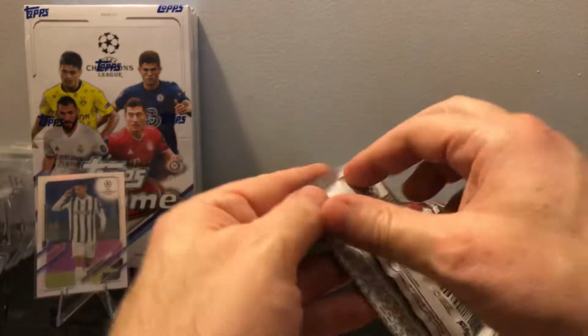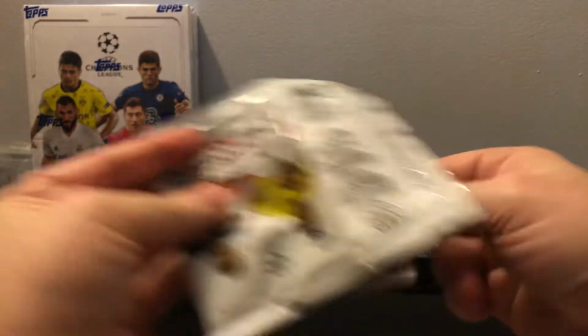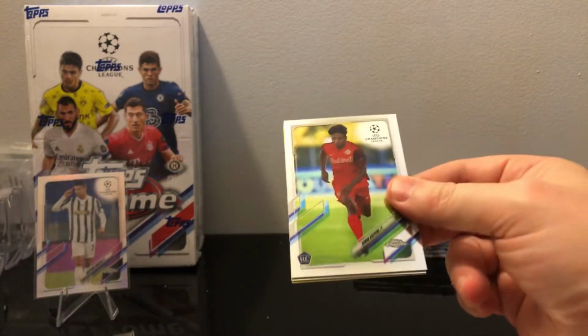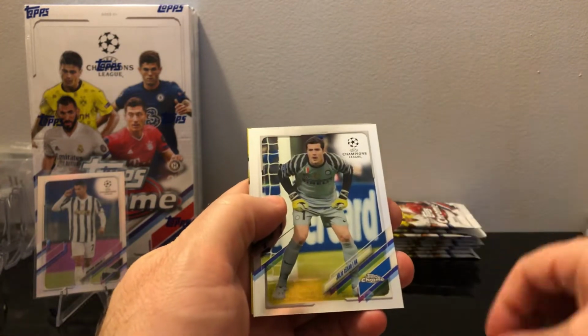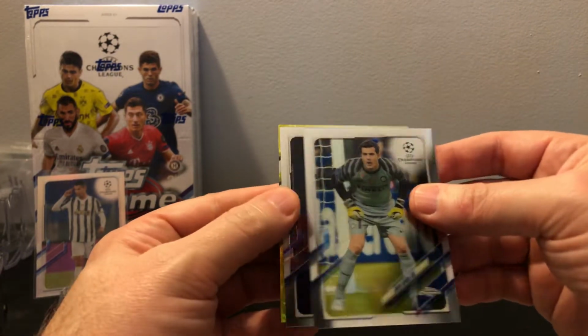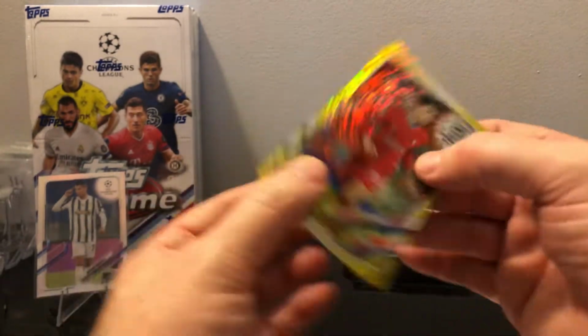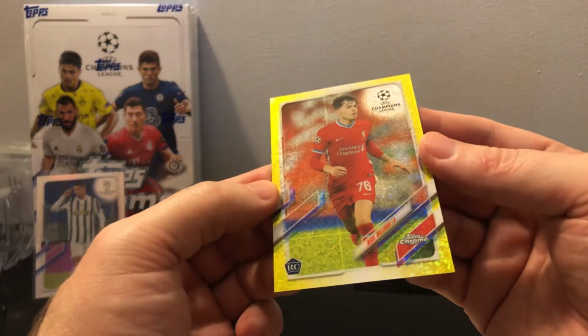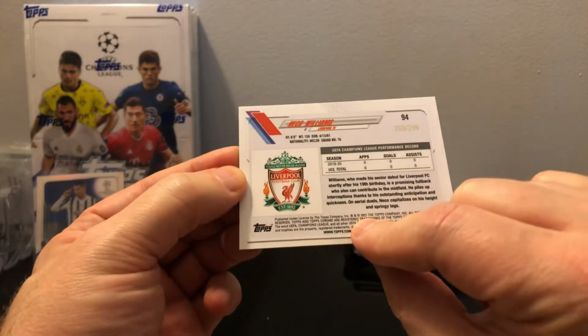So I'd still like to hit a nice rookie parallel of something other than a refractor, but hey, we'll take what we can. It looks like a gold in this one, or yellow maybe. I think those are the 299. Heechi Wang, and that's not a bad one there. Liverpool, Nico Williams, defender, to 299.